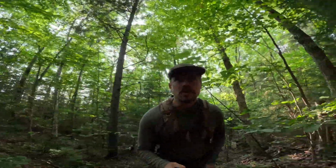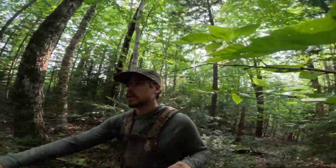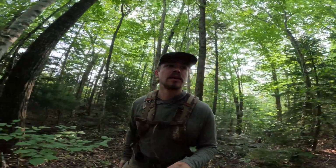Day 2 is scouting this ridge we started on yesterday. We got way up top. There wasn't a lot of sign. There's some good habitat. There just didn't seem to be a lot of deer in there. So now I'm working that ridge, but much closer to the road.